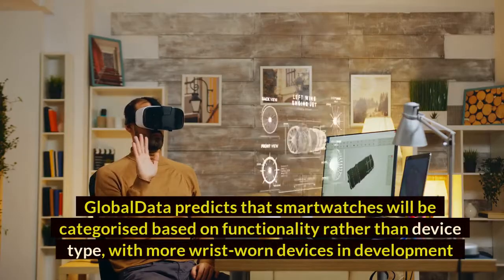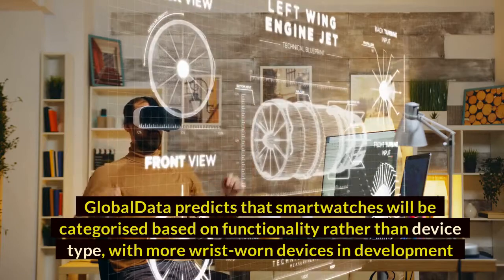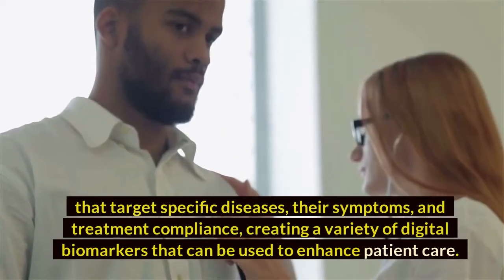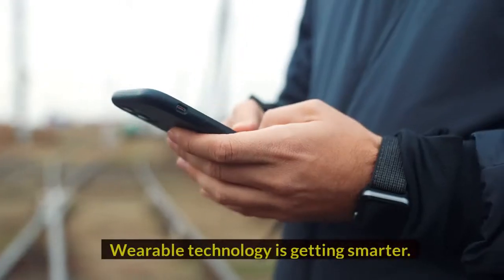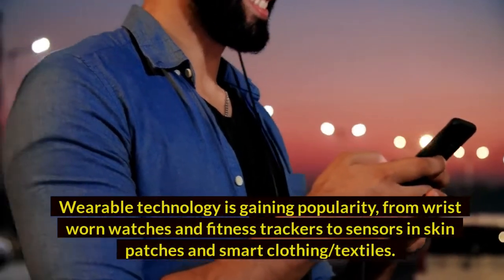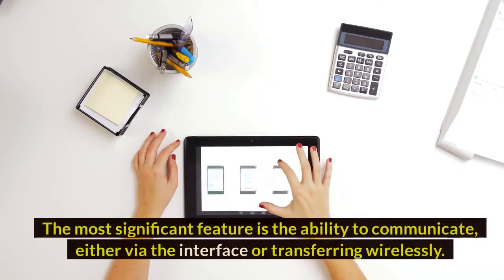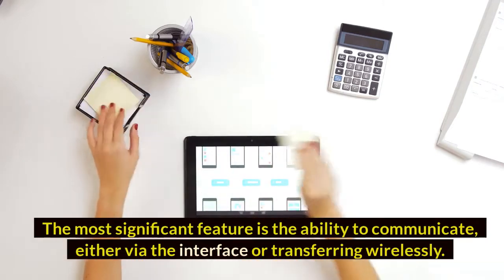GlobalData predicts that smartwatches will be categorized based on functionality rather than device type, with more wrist-worn devices in development that target specific diseases, their symptoms, and treatment compliance, creating a variety of digital biomarkers that can be used to enhance patient care. Wearable technology is getting smarter. Wearable technology is gaining popularity, from wrist-worn watches and fitness trackers to sensors in skin patches and smart clothing/textiles. The most significant feature is the ability to communicate, either via the interface or transferring wirelessly.